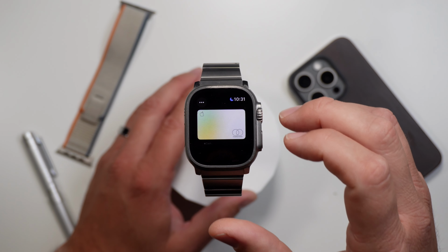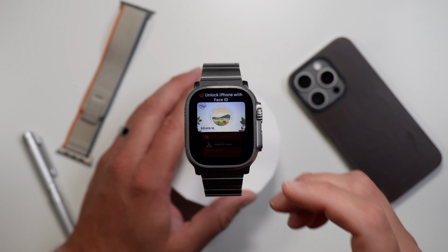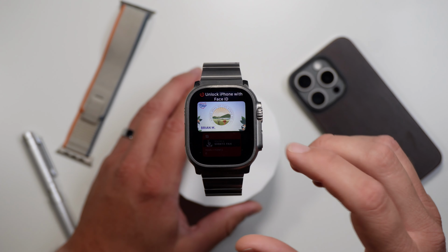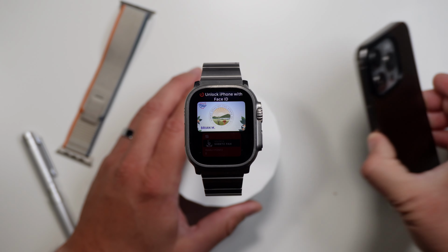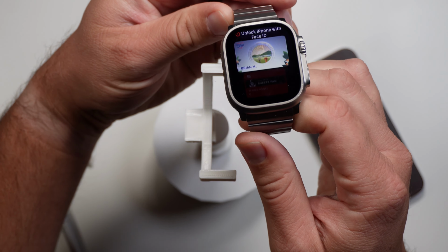I can actually have my driver's license on my watch. So right here is how it works. It says unlock with iPhone on Face ID. So let me go ahead and take this off the stand real quick.